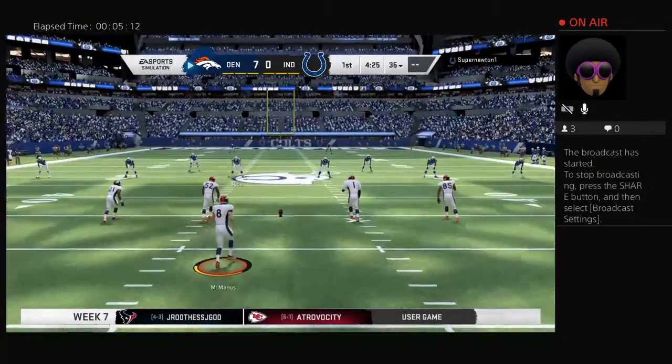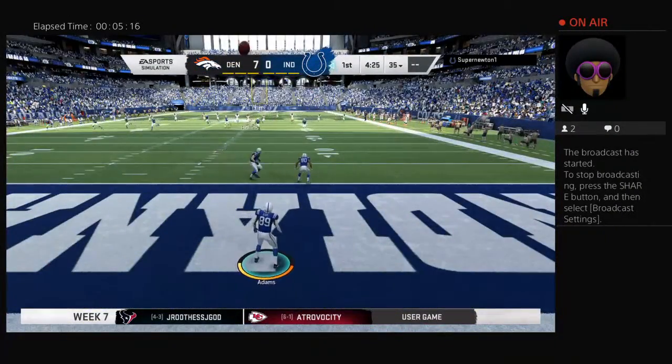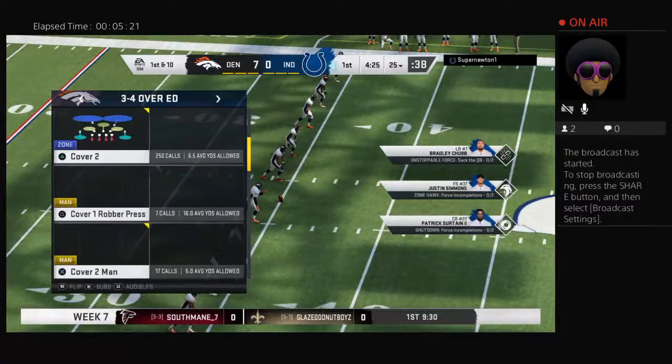After the touchdown, here's McManus now to kick it away. And this will be a touchback as that sails over the end line.